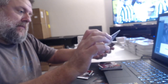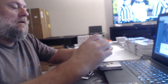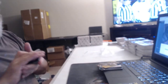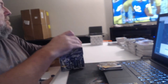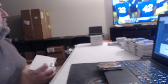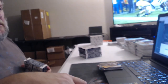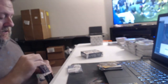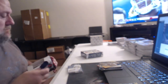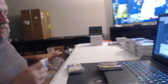$4.99, Chad Williams. Whoa, we had two RPAs in this box. How about that? To 99, Cooper Kupp. To 100, Jordan Reed. That means they're going to be short enough. Here comes Mr. Bill's doggy. Ooh, another double chunk.